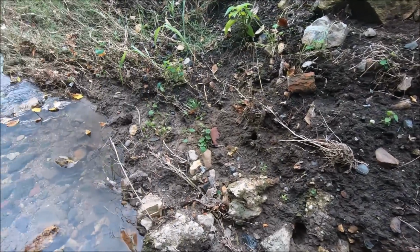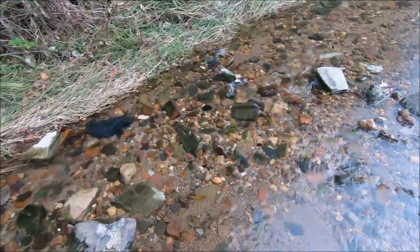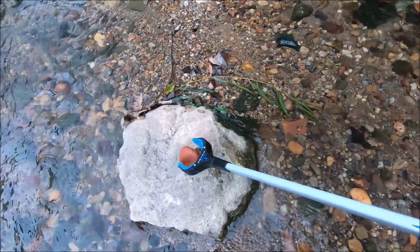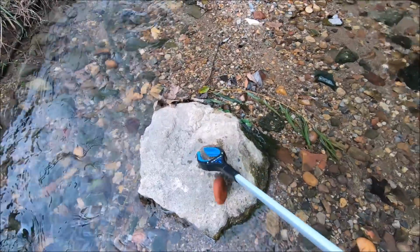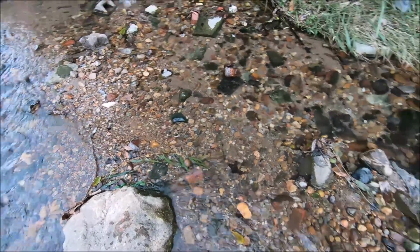Sometimes you just gotta stare and ponder. There's a lot of bricks in this creek. This right here is actually what's left of a brick. As they roll and roll and roll, they get smaller and smaller. It takes a while.